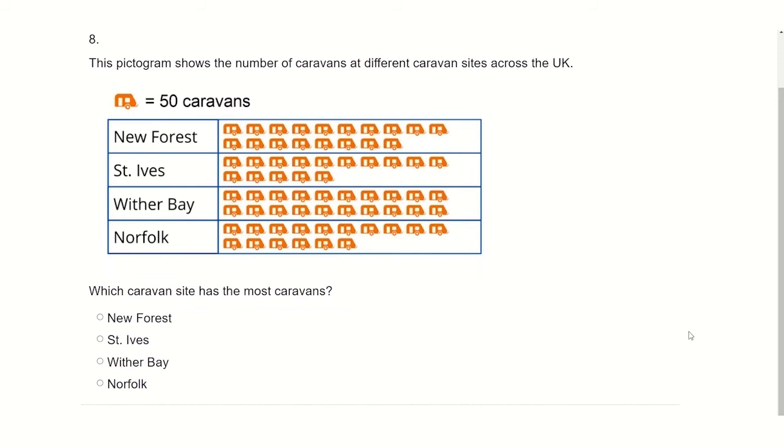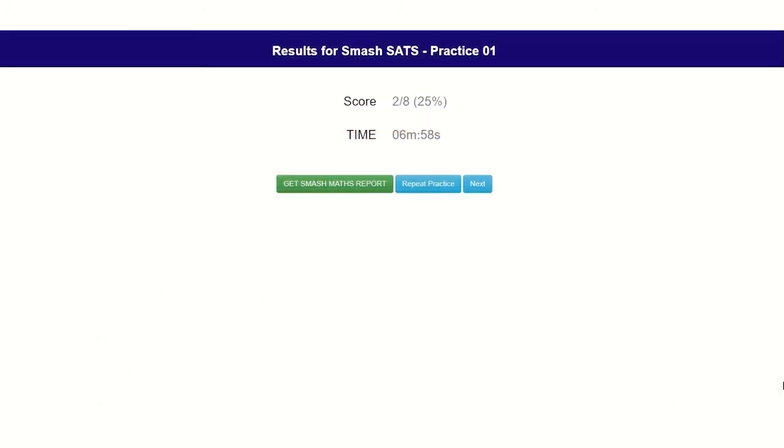Of course, number skills are really important and essential for pupils to know, but as you know, SATs assess the whole curriculum, so we want our pupils feeling confident with fractions, measures, shape, and all types of graphs, such as this pictogram here. At the end of the practice, a summary report is sent directly to the parent or teacher, whose email address has been assigned to the pupil.